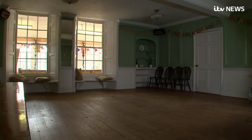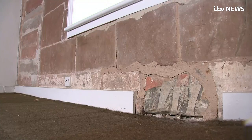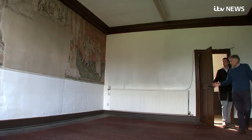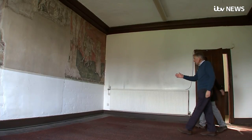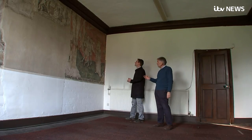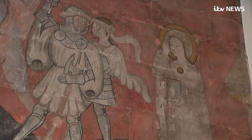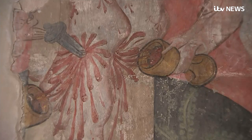The refectory where the monks ate, plastered over. The wall paintings they created, broken up and used as bricks. So here's the real treasure of this building. This crucifixion scene dating back to around 1410. Now, after a grant from the Heritage Lottery Fund, the parts that have survived can be restored.